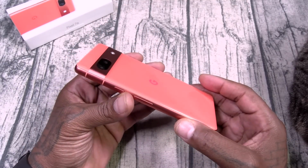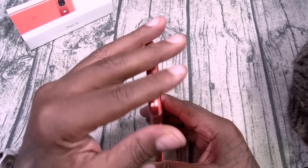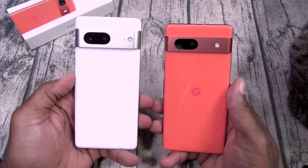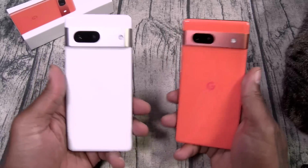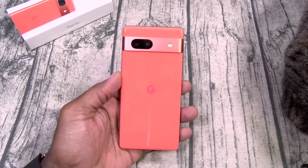Plastic back. Okay, so that means it's more durable than the 7 and the 7 Pro. You still got this alloy frame, so it doesn't feel plastic. It doesn't feel cheap at all. And I can't stress this enough. If you hold the 7 and the 7A, they're going to feel exactly the same. If I close my eyes and mix them around, I wouldn't know the difference. So kudos to Google. Plastic might be the way to go.